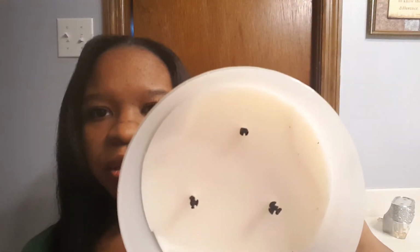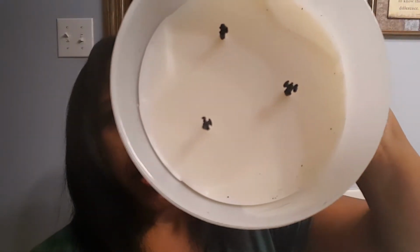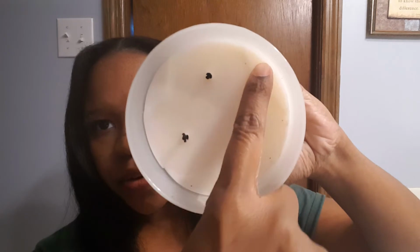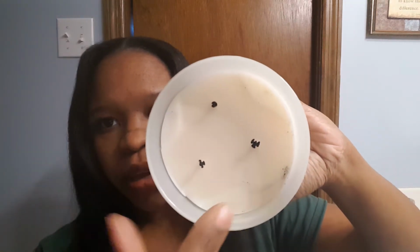And I forgot to show you guys this one. But as you can see, how the wax is still right here, right here, right here. And then that's the main thing. I'm wiping the candle off.